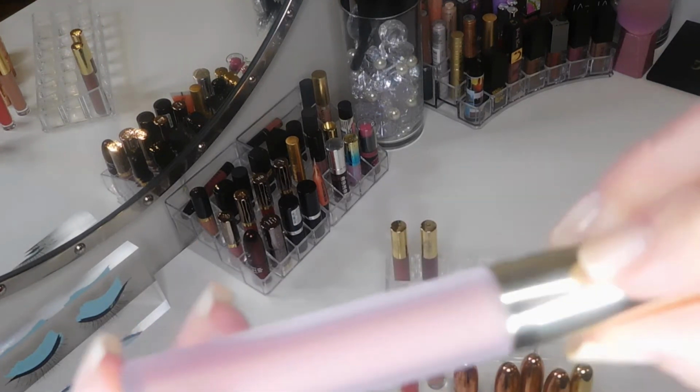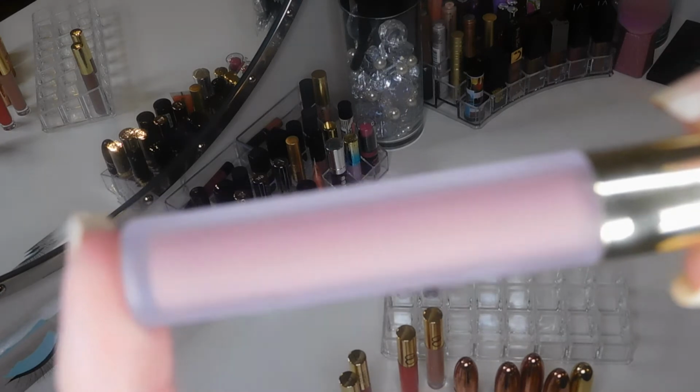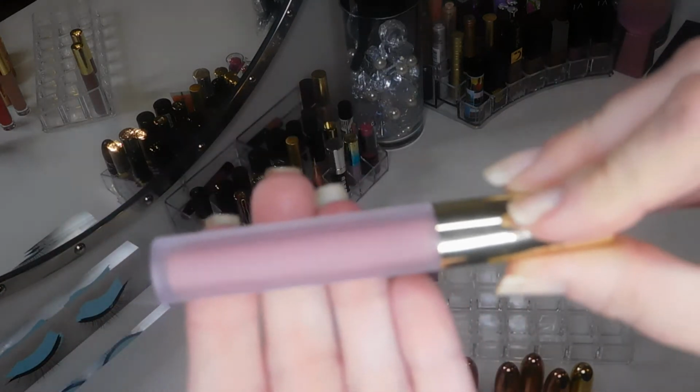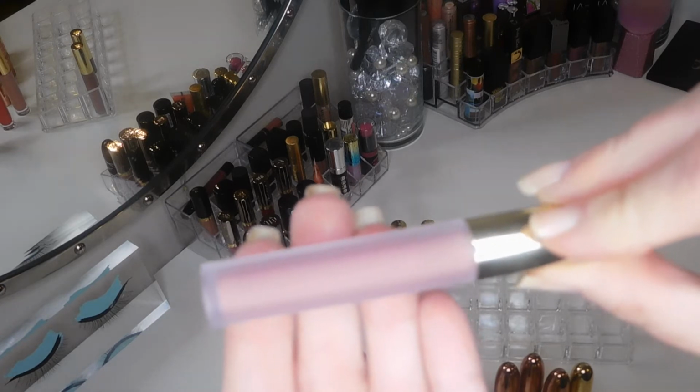Alright, and then this is a Hydra Matte as well. This is the shade Invasion. This is for sure one of my very favorites. It's like a mauve-ish brown. I love, love, love it.